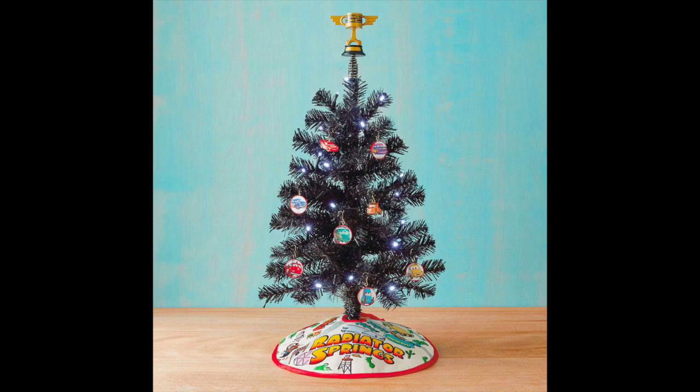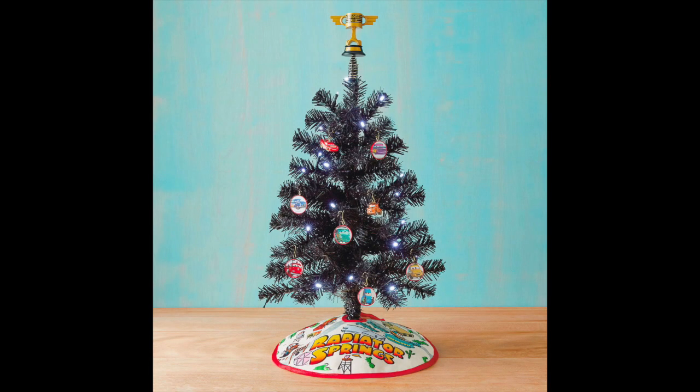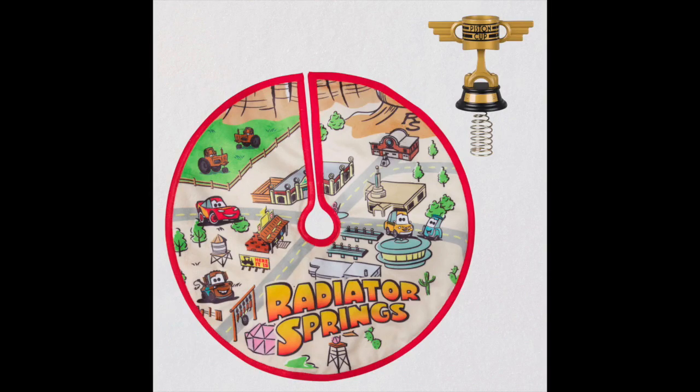In hindsight, I could have just filled it with the Cars ornaments I already have, and you can see here they do have a little Lightning and little Mater. That is literally what the ornaments are called. Those are actual regular ornaments that aren't just flat JPEGs that you could put on this. But yeah, you know what? Honestly, maybe I should pick this up.